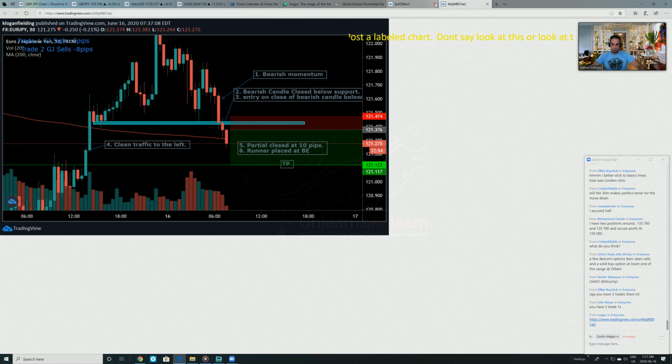Let's take a look here. Oh yeah, Monty's is going to get stopped out at break even. I don't want that. Ooh, bearish candle closed below support. Entry on the close of the bearish candle. Clean. Nice. Partial closed at 10 pips. Runner at break even. Beautiful. Pew pew pew.